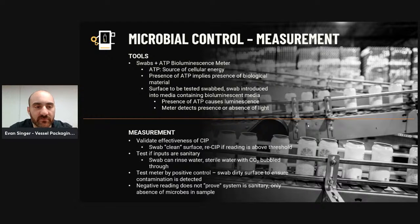So we'll make sure that we're validating the effectiveness of our CIP by swabbing a surface that should be clean and compare the light reading on that to a threshold. And if the light reading is below the threshold, that means that it has none or an acceptable level of micro life. If it is above the threshold, that means that the reading is too high and we need to re-CIP or test what the swab is.